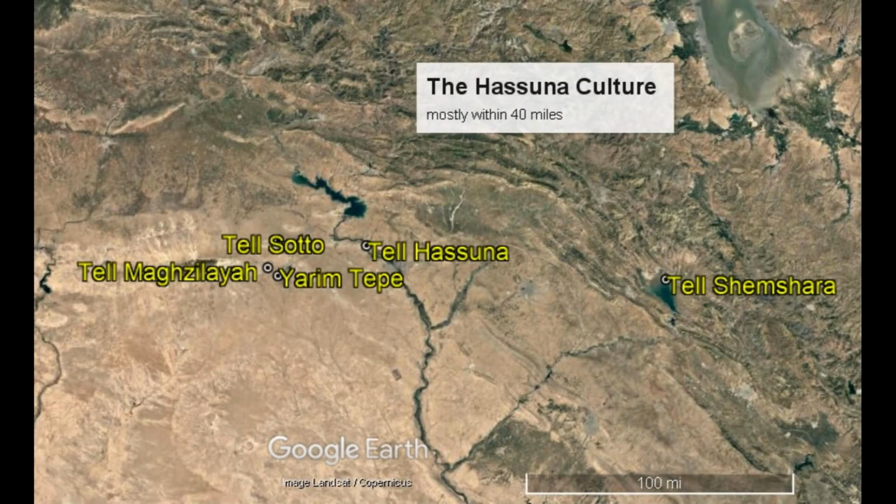Pre-Proto-Hassuna pottery actually was found in settlements on the Euphrates River. It would make sense for Asshur to have started near the first encampment and then to have moved to the region of Hassuna. Improvements were made.